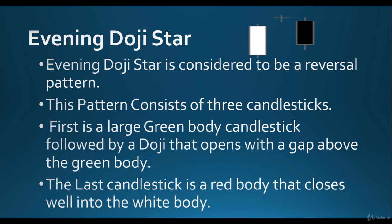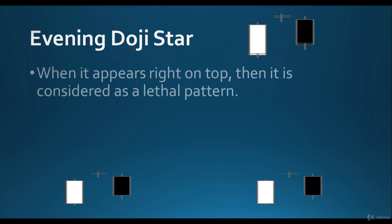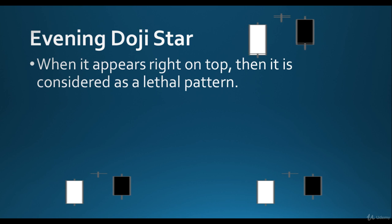So this is a pattern to keep your eyes on. Once it happens, then it means reversal is coming. When it appears right on top, then it is considered as a lethal pattern.